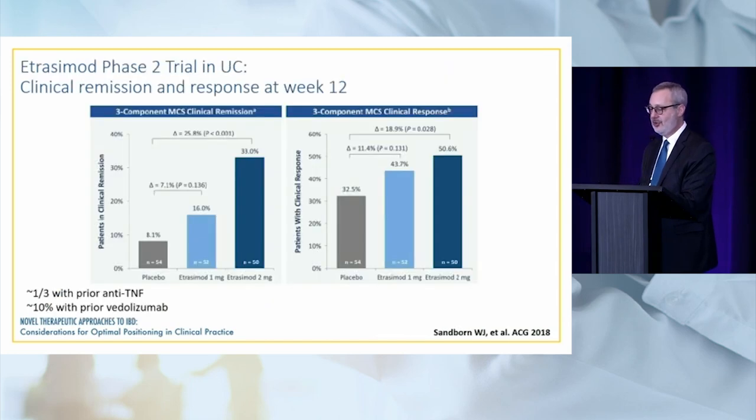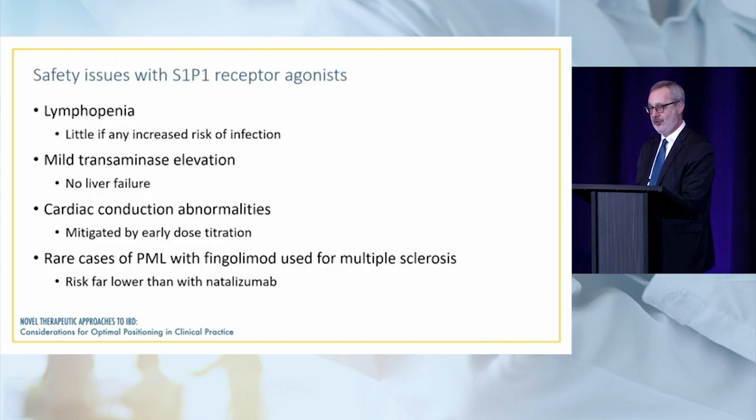There's a second agent called etrasimod, which is also making its way through clinical trials, fast on the heels of ozanimod, and this is in phase two that was reported about a year ago, and you can see that in these two definitions of outcomes, basically the drug has efficacy. So this class clearly works, and these are only two of a number of agents in this class that are being developed. There are some potential safety issues with this, as I've already alluded to.